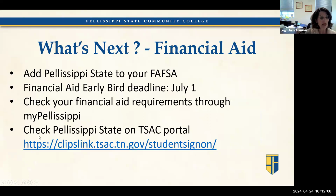And then FAFSA has changed quite a bit for this year. So we definitely need you to make sure that in your FAFSA you have Pellissippi State listed so that we can get that information. Currently, we have not received information from the Department of Education. So we are allowing our deadline to be July 1st. We definitely want you to check your financial aid requirements through your My Pellissippi account. That would also be in that alert box.